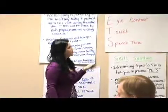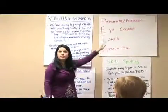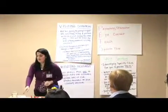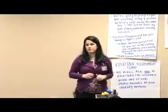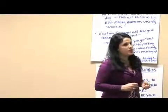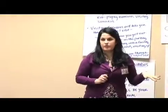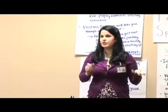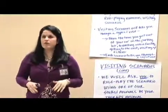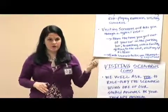Okay. So the skill spotter, when they see these different skills that the handler is performing, they're going to do a click. So for instance, if they see that the person's petting their animal, they'd click. Now the person who's the handler is going to continue through the scenario. They're not going to stop. They're just going to make a mental note that they heard a click.